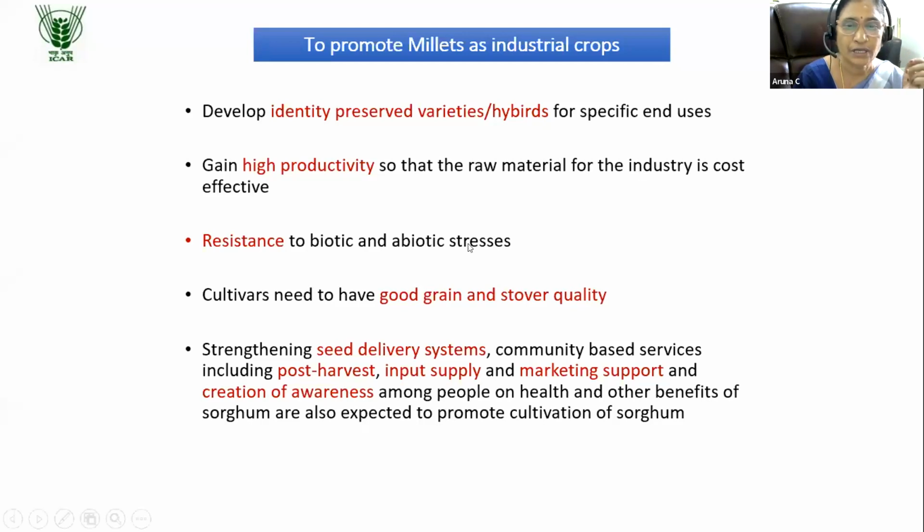And then resistance to biotic and abiotic stresses is also important for the crop to withstand. And good grain and stover quality are required from the crop. And a very important thing is strengthening seed delivery systems. Whatever we develop, unless the seed delivery system is very strong and unless there is a continuous supply of the input, it cannot stand in the industry. So the marketing support and seed production support are very important, and creating awareness is a very important aspect regarding its health and other benefits.